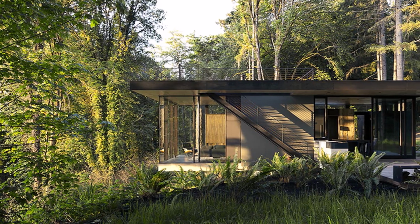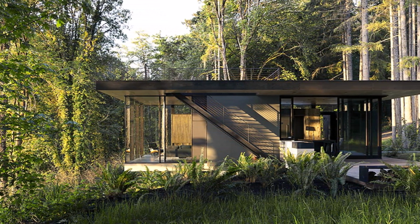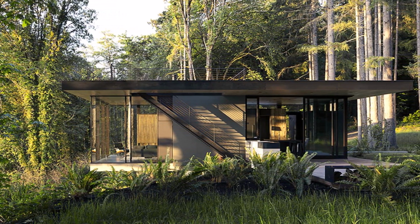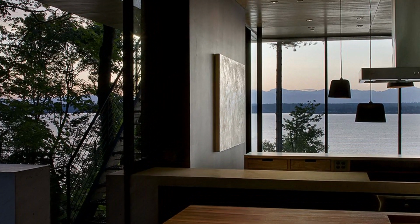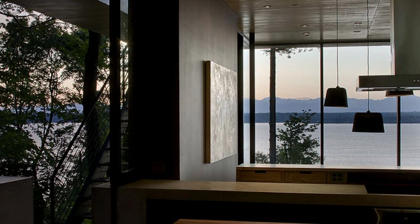The site, located on the Key Peninsula, is one that the owners have long cherished. Over the years, they visited the meadow along the ridge, camping in its sunny expanse and paddling the waters of the Sound. The relationship between the shelter and the land was clear from the beginning.